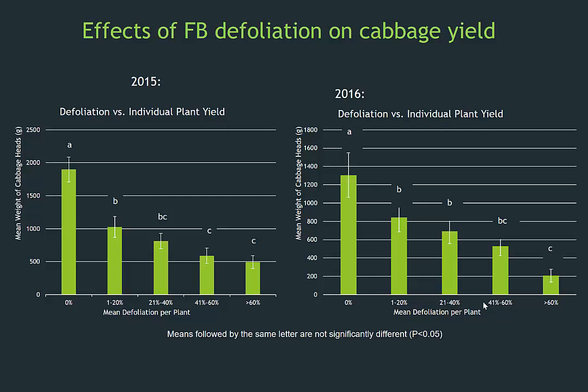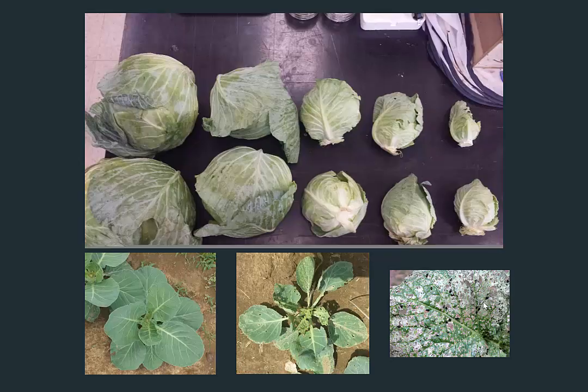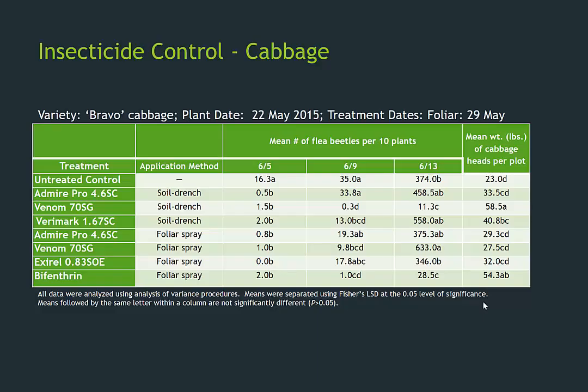That plant had to compensate for all that plant loss. And it really told me that you got to control flea beetles. You're getting a lot of yield loss from these things that you maybe didn't even realize. Just visually, this is the heaviest defoliation. It didn't even produce a cabbage head. This was just flea beetles. So, okay, bottom line is we got to control them. There's something we got to worry about.